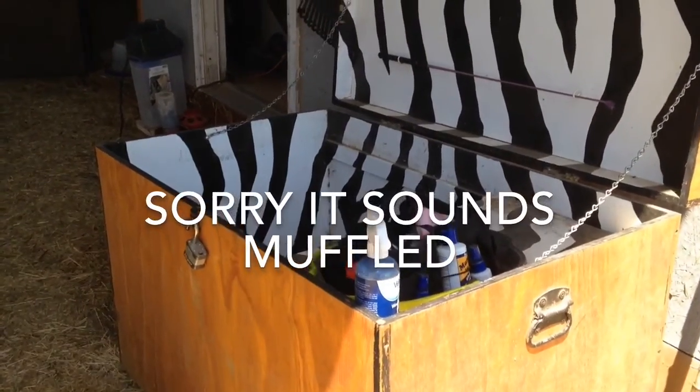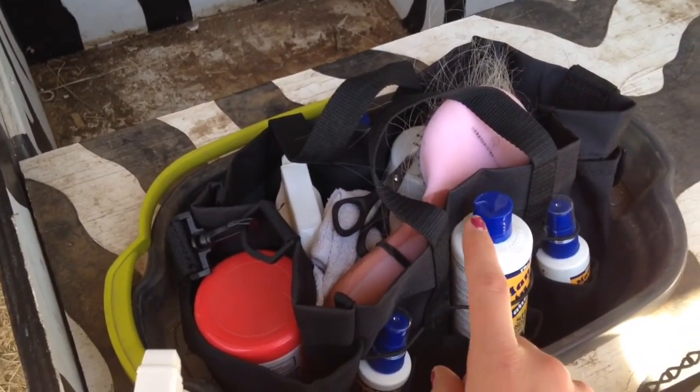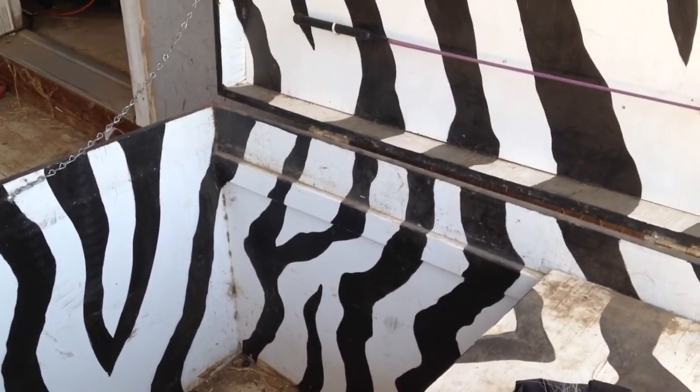So my tack box is just right here, and it's pretty empty right now except for my show bag, which has every grooming thing I will ever need. It's pretty empty because we just had a show and I need to clean this.